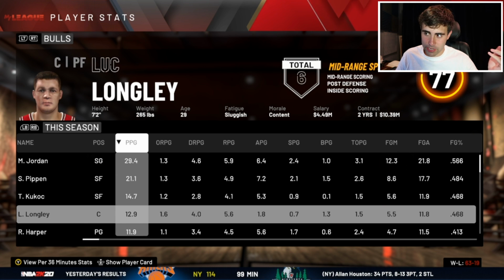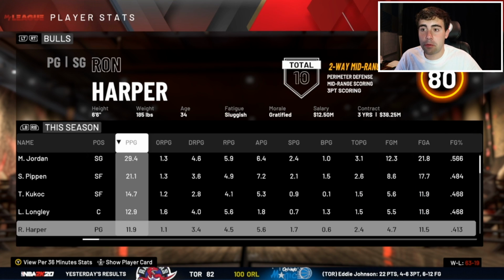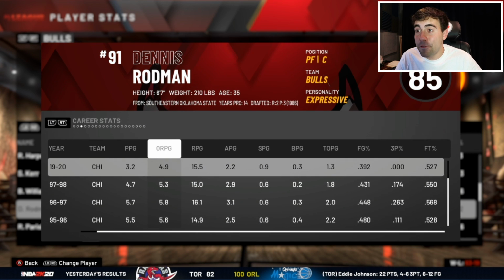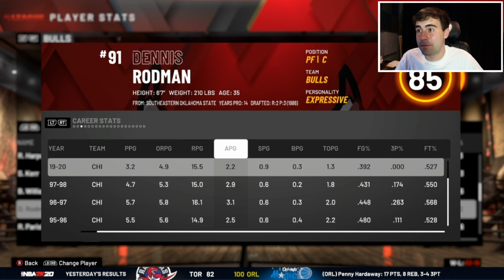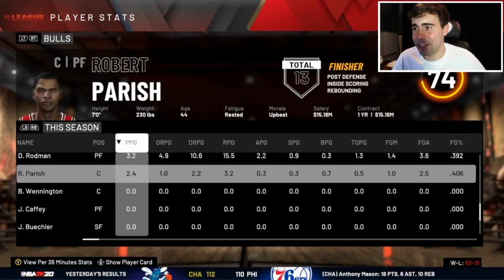Longley was actually pretty solid. It wasn't bad. Like 5.5 rebounds, 46% on the field, 13 points. I'll take it. How did Rodman do? 15.5 rebounds, 5 offensive boards, 2 assists. I'm probably going to trade him in the offseason, but that's crazy. And then Robert Parrish got something.